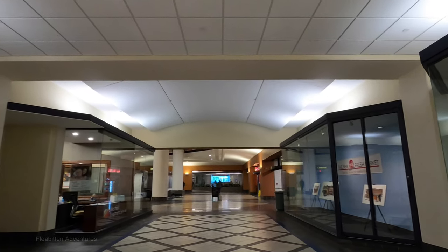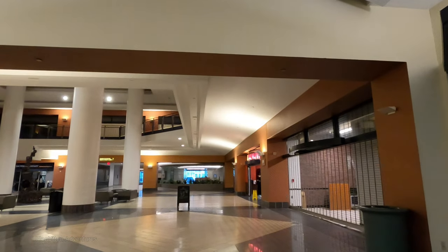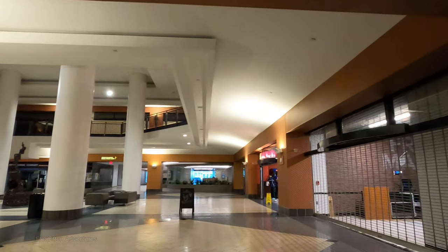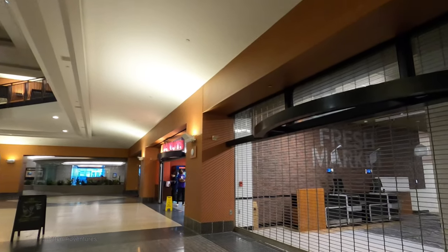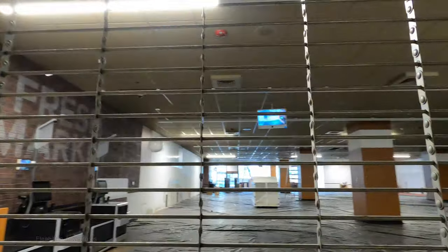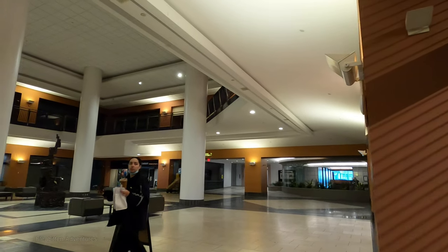As I think you can see, this is a very small mall. We just entered a few seconds ago and we're already at the center of the mall. From what I've read, it's about 180,000 to 200,000 square feet, which is very small. I'm not sure what used to be in here. It does say Fresh Market on the wall, so I'm guessing it was probably a grocery store, but I don't know.